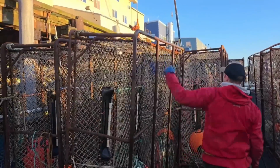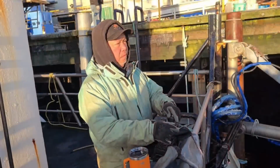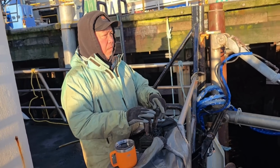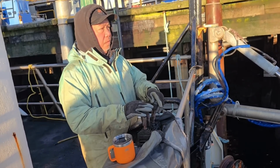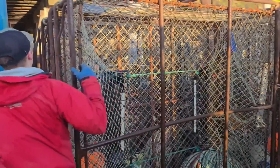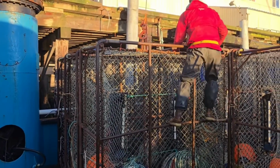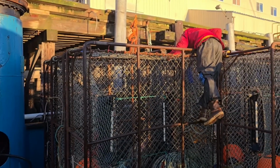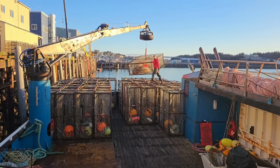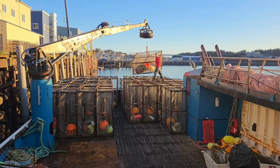Each pot is stacked upright when it's finished, making room for more pots and keeping the deck organized. Running the hydraulic may seem simple, but it's a big responsibility. One small mistake can be costly. The tighter these pots are, the easier it is to tie them down. That's good, Jeff. Ashlyn, you could do the first one. Yeah, that place is ready.